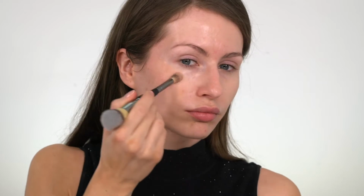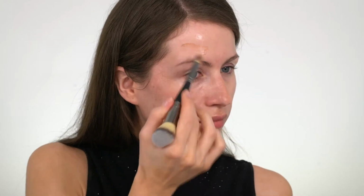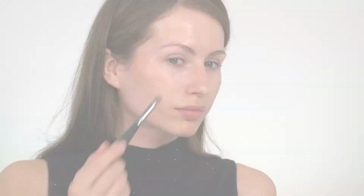I'm following with Burberry Luminous Fluid Base, and I'm only going to be applying it on the highest points of my face. That is my cheekbones, down to the bridge of the nose, above my brow bone, to give that expensive glow to your skin. Since we are expecting a lot of sparkles today, I'm going to be starting with my eyes because there might be some fallout.